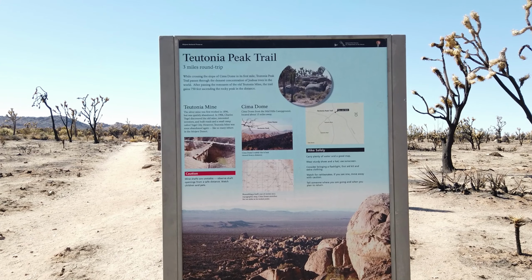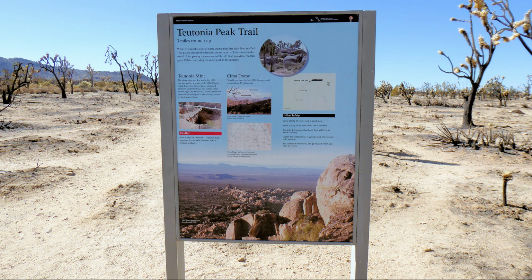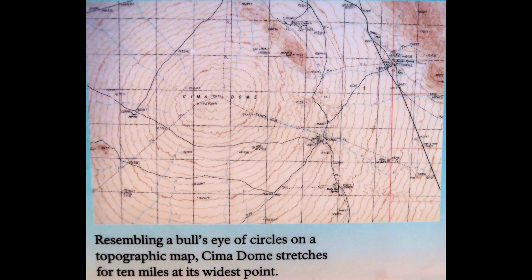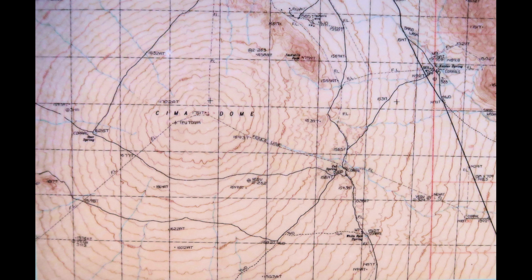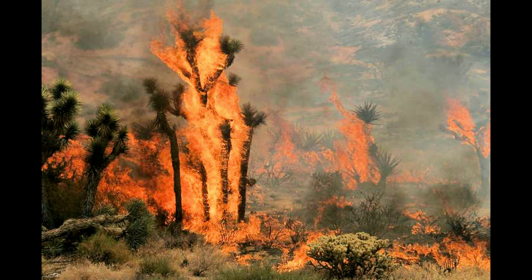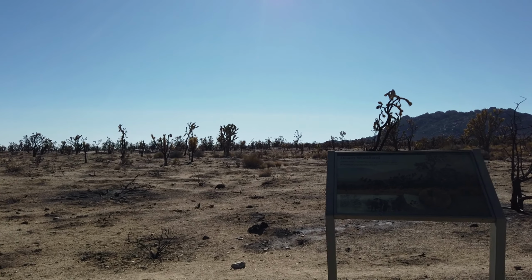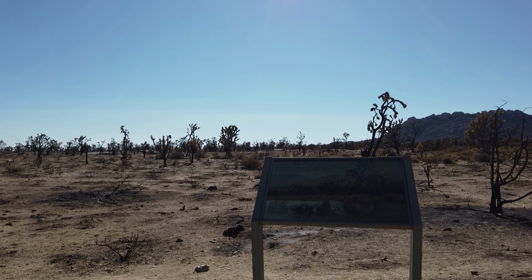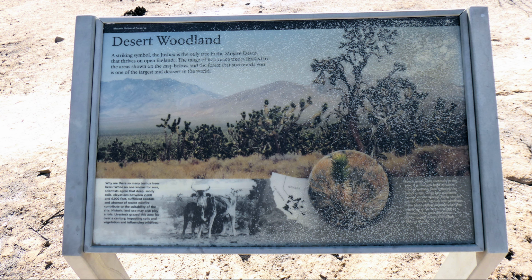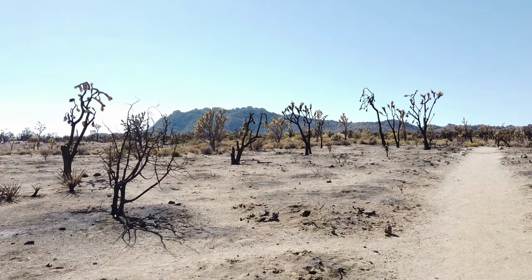Just down from the Mojave Cross is the Teutonia Peak Trail. One thing to notice is all of the devastation from the Dome Fire. All these beautiful Joshua trees have been, hopefully not destroyed, but they certainly have been burned to several degrees, and some of them have been destroyed.